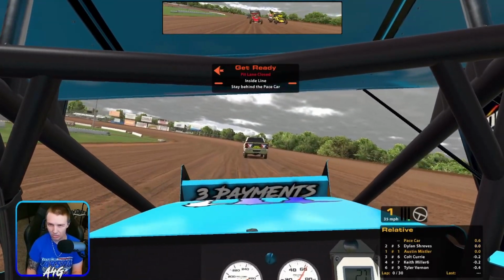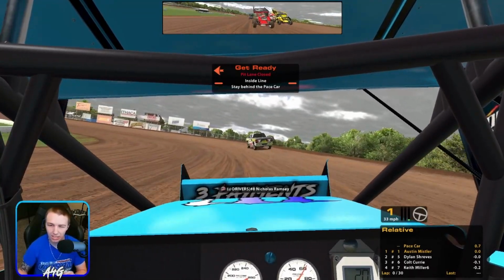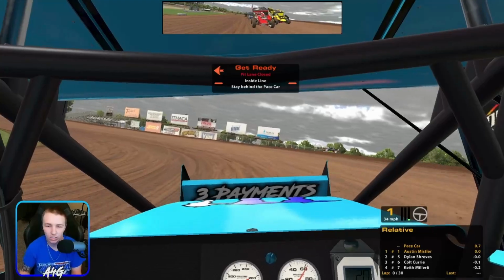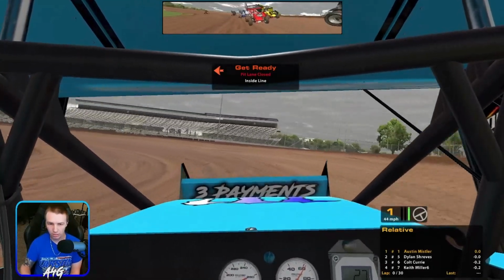The 2 cars not here, so there's only 8 guys out here now. But yeah, no. We'll see how this goes. Need to try to get a good start here. Hopefully the guys behind us will be battling a little bit.